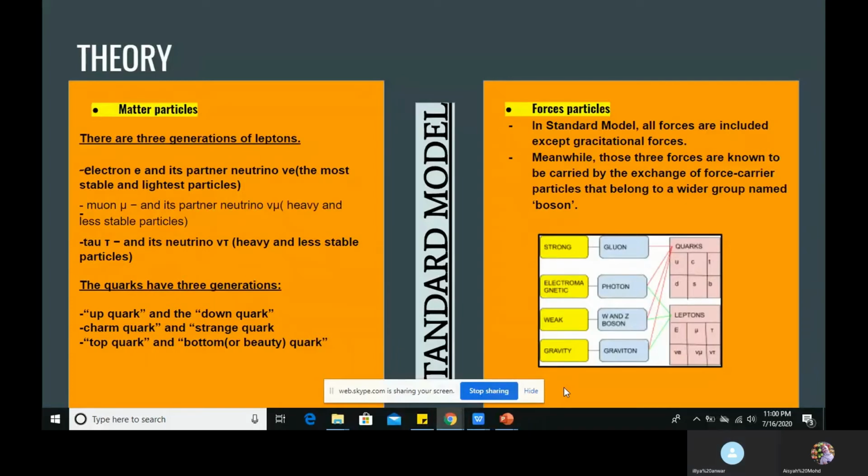The 3 forces are carried by the exchange of force carrier particles that belong to a wider group named bosons. As you can see in this figure, the strong force is carried by gluons, the electromagnetic force is carried by photons, and W and Z bosons are responsible for the weak force. Meanwhile, gravity is carried by the graviton.